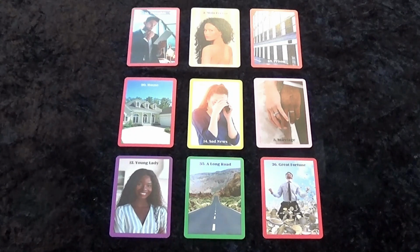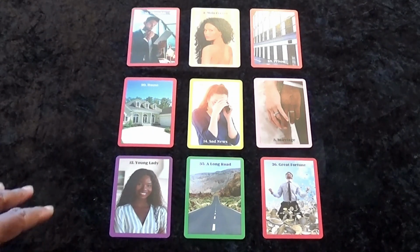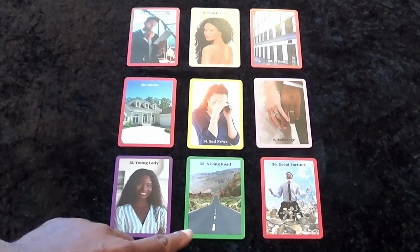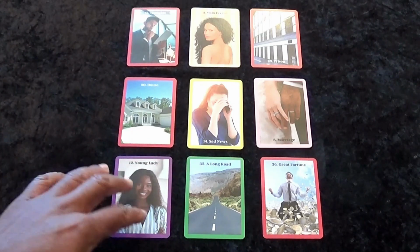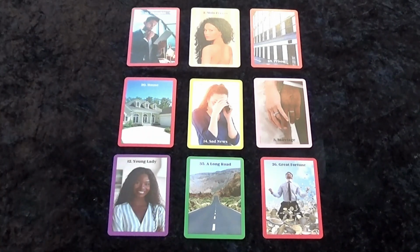It doesn't mean anything problematic. It just is saying, if you're going to do it, just be aware that there may not be as much progress being made as you would like, meaning me. And then there is one movement card here, a long road. So that kind of just reinforces this idea because there's not as much movement as there is stop.